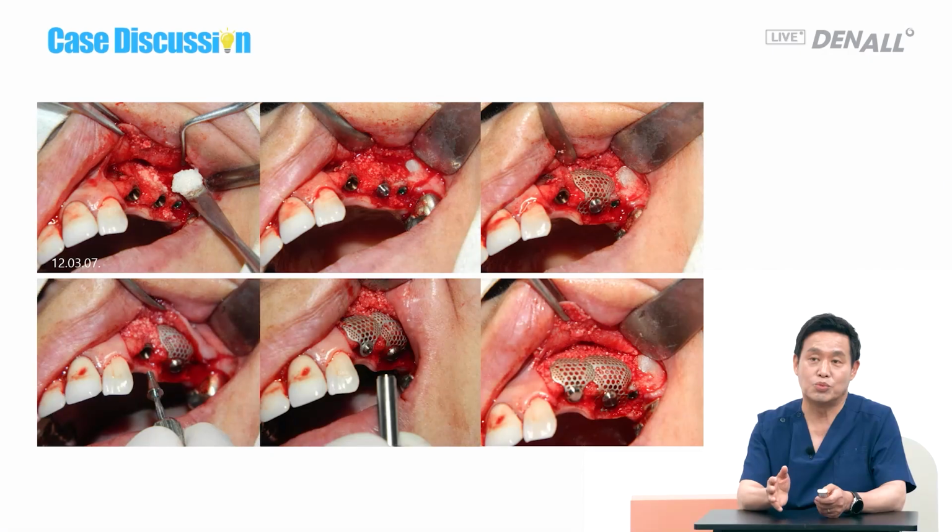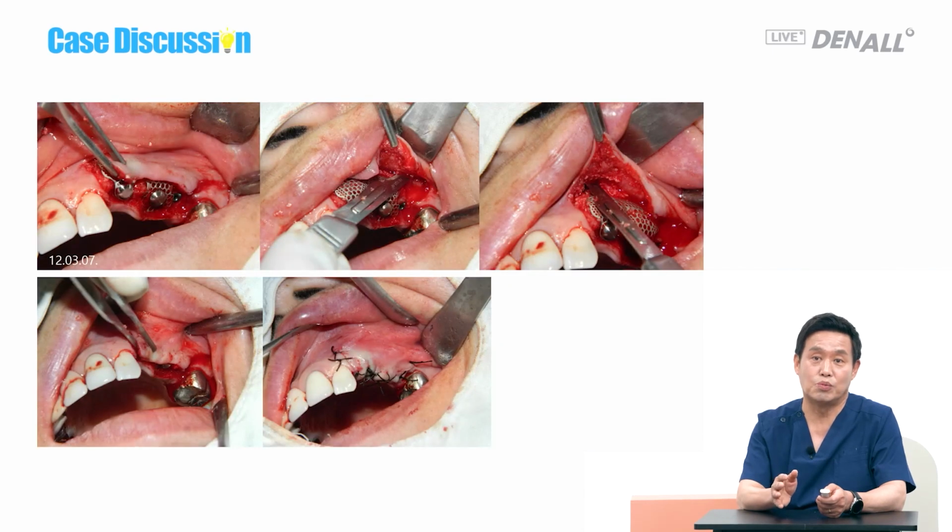At that time, I didn't have a very good impression about the titanium mesh because I had difficulty when I used it when I was a resident. I used the Smart Builder with good fixation. Allogenic bone graft is done. Titanium mesh is used. The cap is a little bit different from the one we use today, and GBR is done.